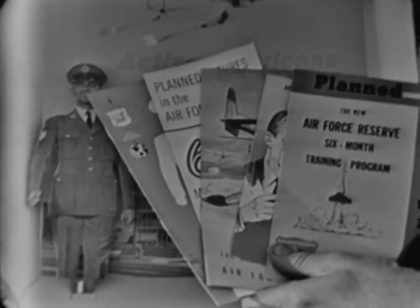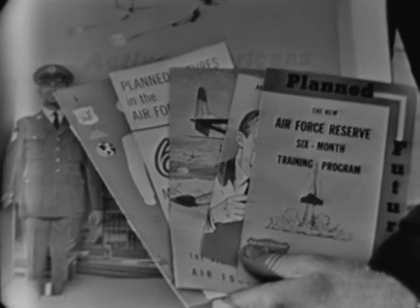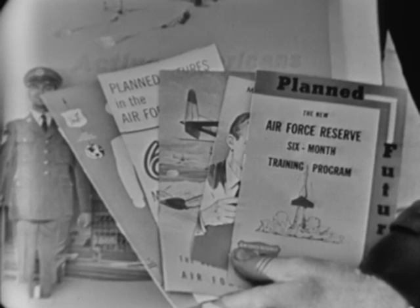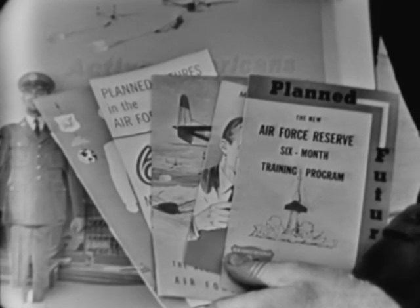Men who have prior military service, who meet the high physical and mental standards of the Air Force, and who pass the standard Air Force qualification tests are eligible. Further details may be obtained from the Reserve here at Paine Air Force Base. But now for a personal view of the reservist side of the story, let's talk with one of our neighbors who belongs to the Air Force Reserve.